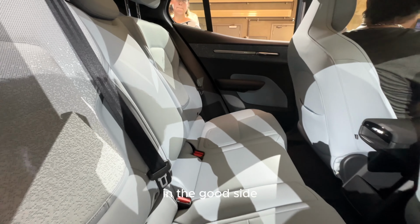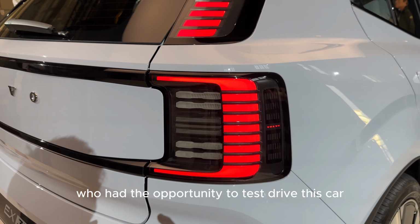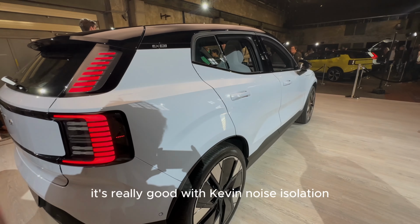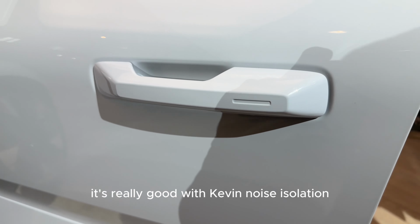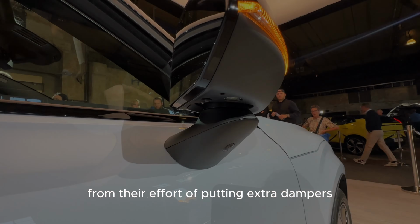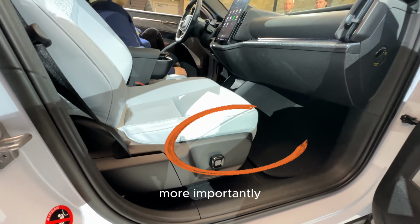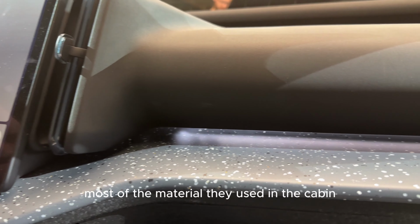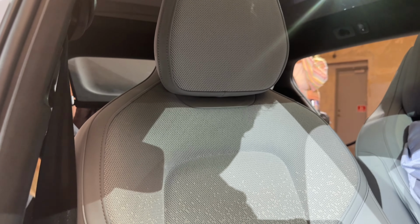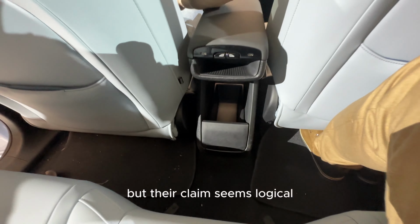On the good side, when I spoke to some of the experts who had the opportunity to test drive this car, they confirmed it's really good with cabin noise isolation, and you can actually verify that from their effort of putting extra dampers around all doors. More importantly, most of the materials they used in the cabin are active noise absorbent. Although I haven't driven it myself, their claim seems logical.